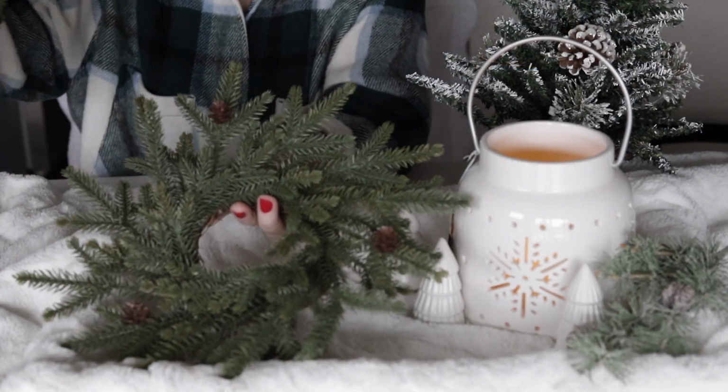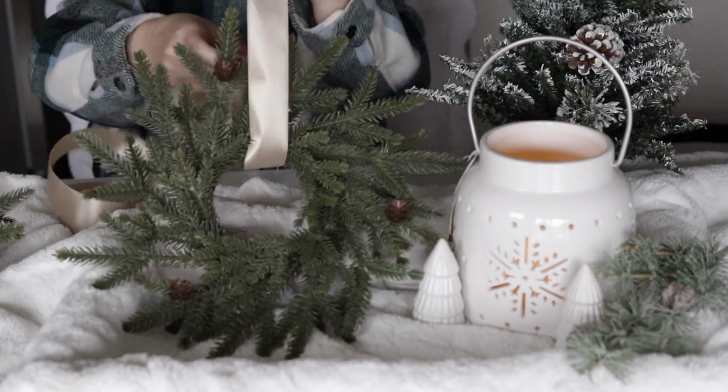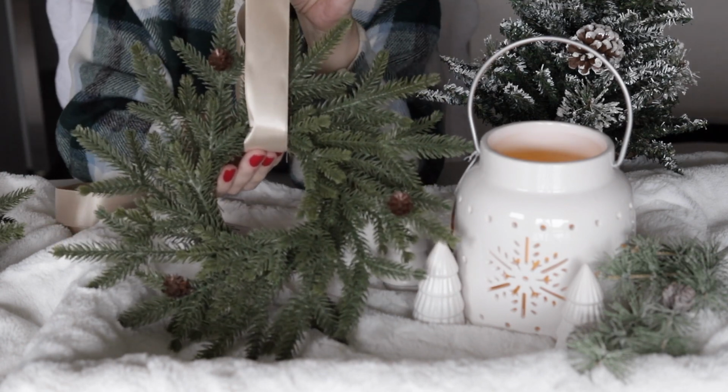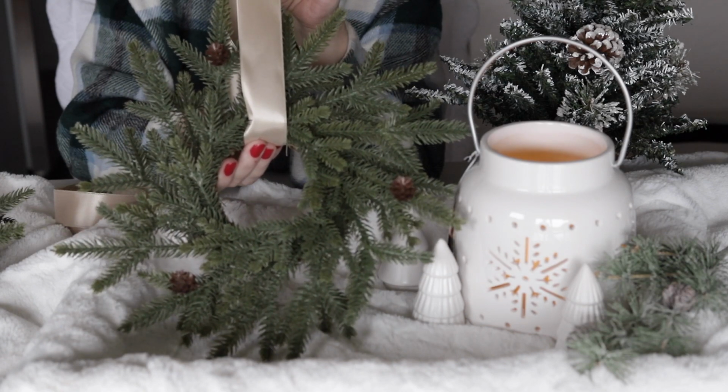I picked up two of these little wreaths, and I've never done this before, but I thought that I would hang them on my kitchen cabinets on the glass doors and just tie this pretty ribbon around it and hang them up on my glass doors in my kitchen. So we'll see how that goes.